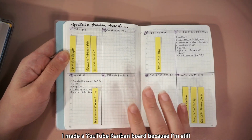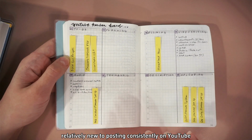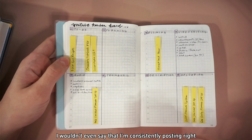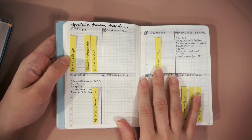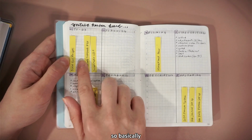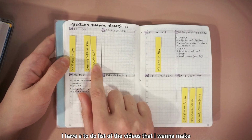I made a YouTube Kanban board because I'm still relatively new to posting consistently on YouTube. I wouldn't even say that I'm consistently posting right now because who knows where I'll be next month. But this just helps me to stay organized. So basically I have a to-do list of the videos that I want to make.